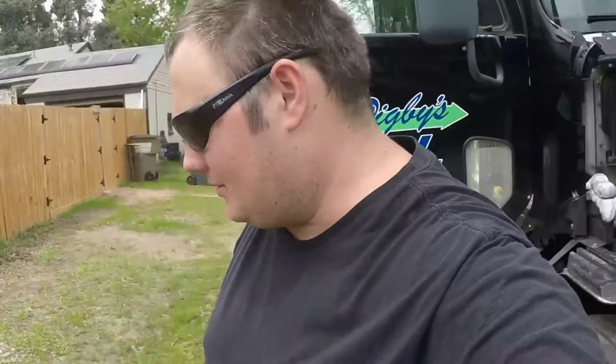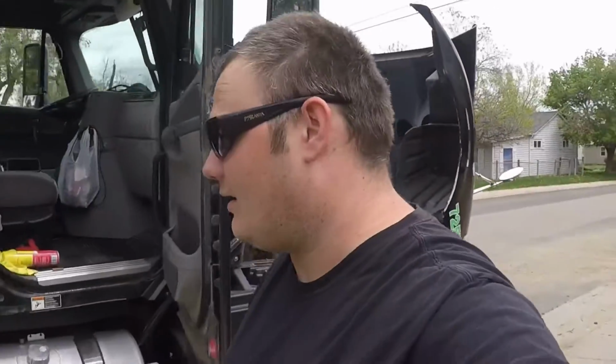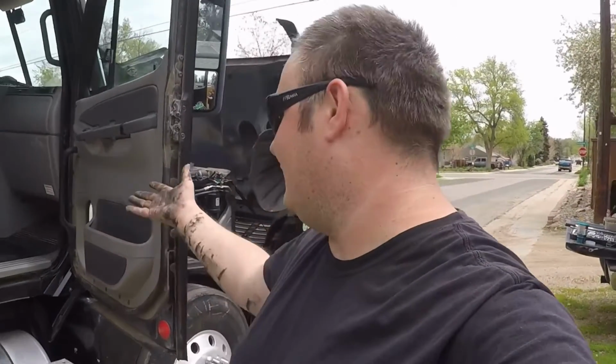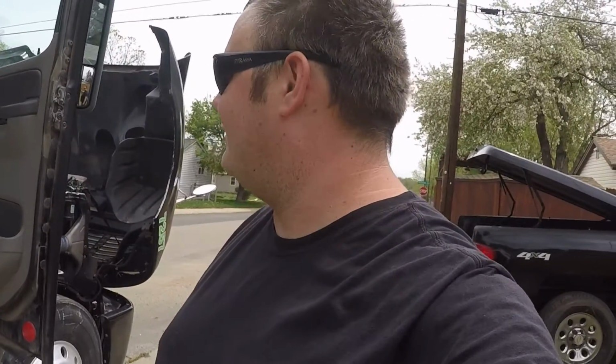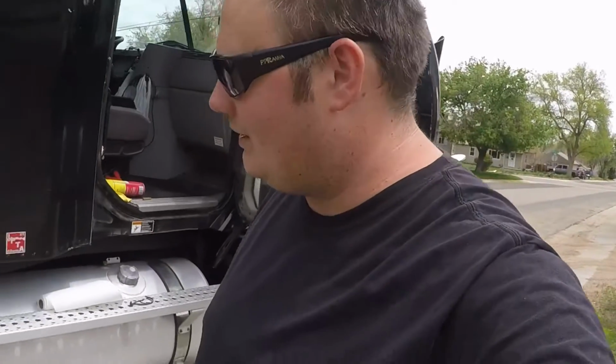Fun stuff, guys. That's what we're doing, a little truck maintenance, a little cleaning. We're not going out today, obviously. I called them this morning when I found the oil leaking inside behind my dash, and I'm like, I'm not working today, guys. Well, I'm working on the truck, so get her all fixed up.